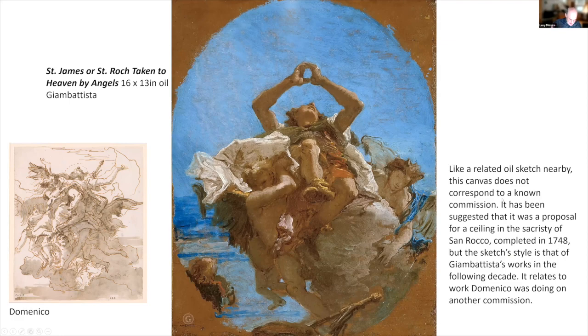Tiepolo's early mature work was from 1726 to 1750. He had an international reputation, and got commissions in Germany and in Spain. So he really got around.